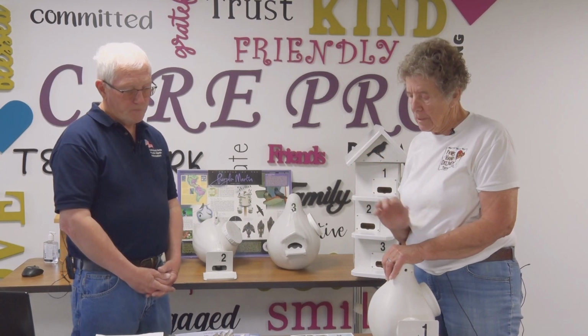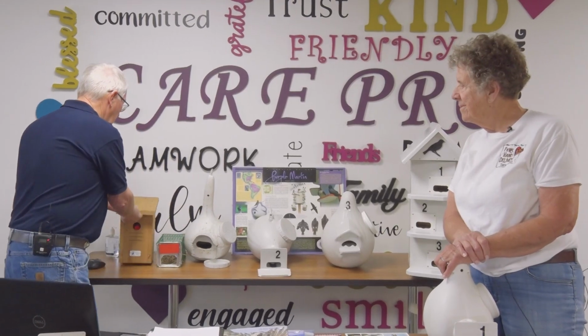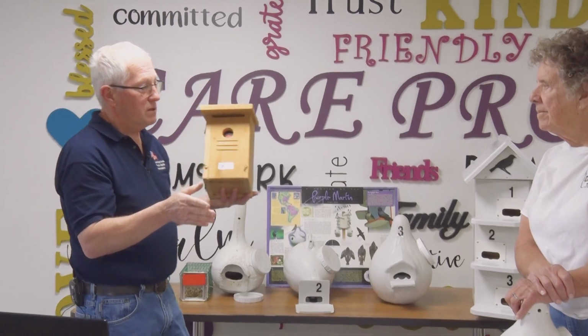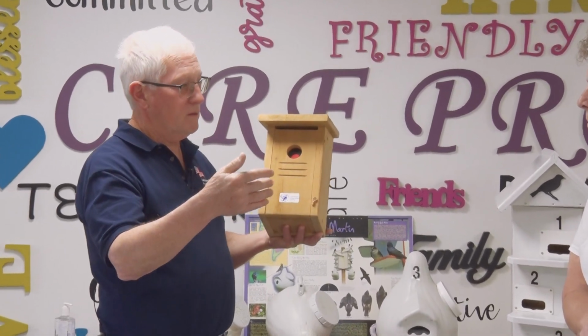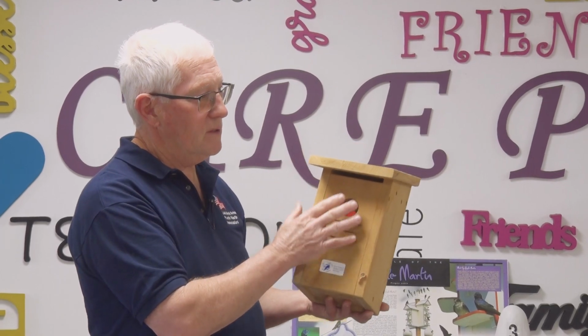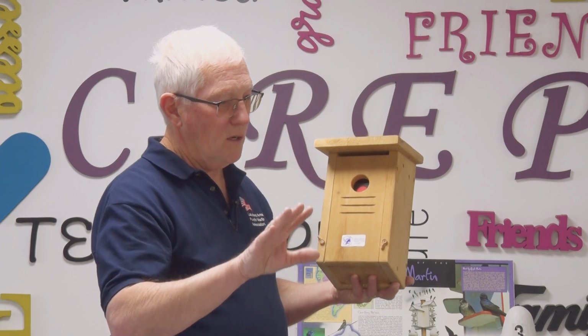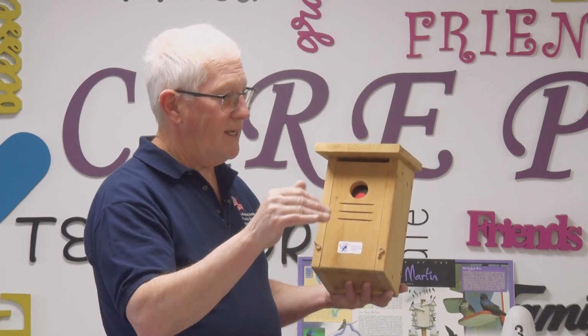That's important. If you're starting a new colony, you can have some problems with house sparrows, starlings, bluebirds, and tree swallows. What we do is put up a bluebird house, say 40 to 50 feet away from your martin house, so hopefully the bluebird will go into that house and nest there. Leave your purple martin housing alone. You can leave that blocked up so they can't get in there.